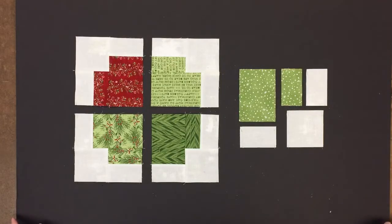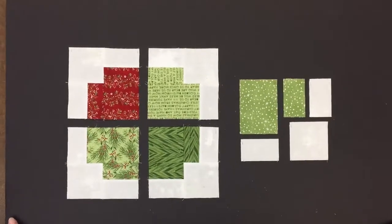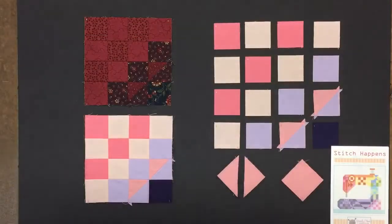Now we are going to talk about our Step E for our Stitch Happens.